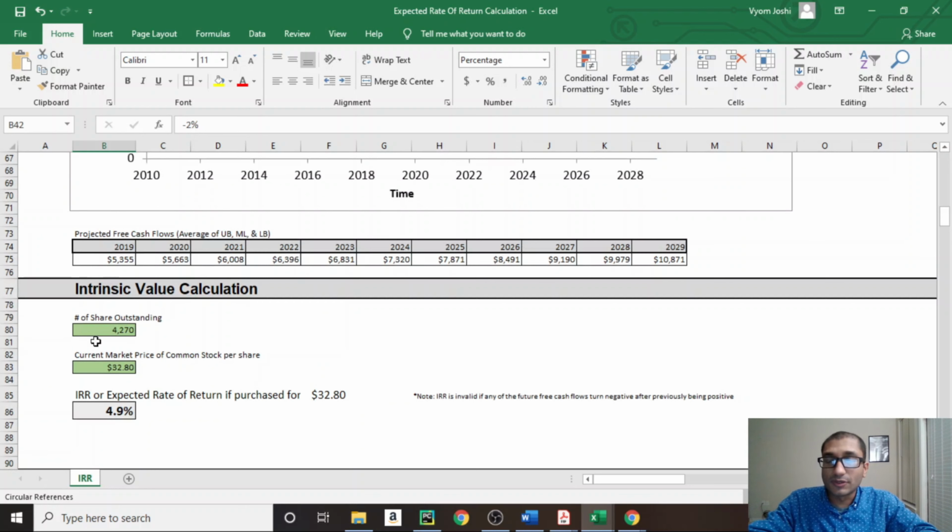And after taking into account the number of shares outstanding, which is 4,270 million shares, and the current stock price of $32.80 per share, we get an expected rate of return of about 5%. This means that if we were to purchase ExxonMobil's share at $32.80 per share, we can expect to get a return of about 5% on that investment.